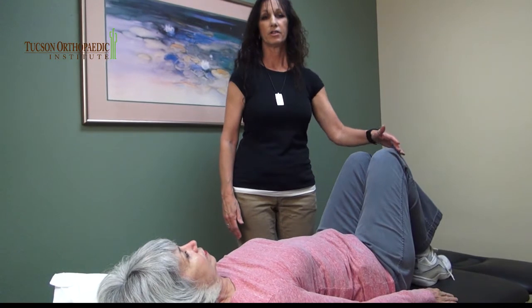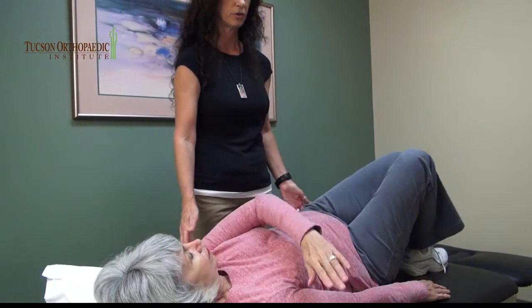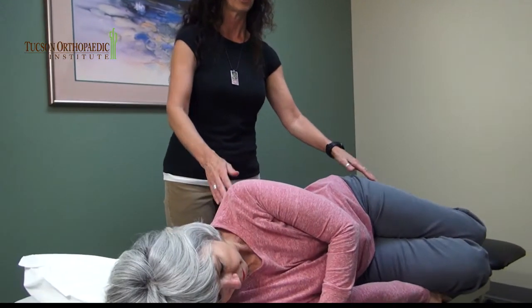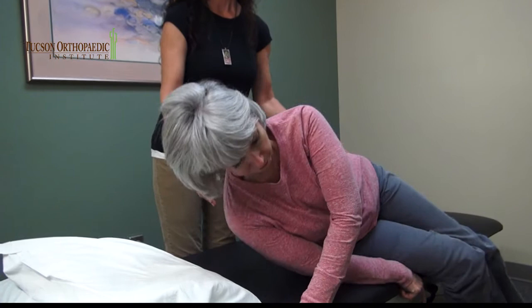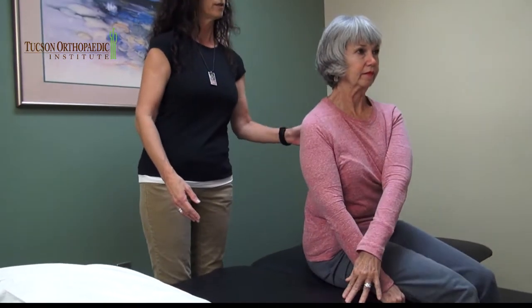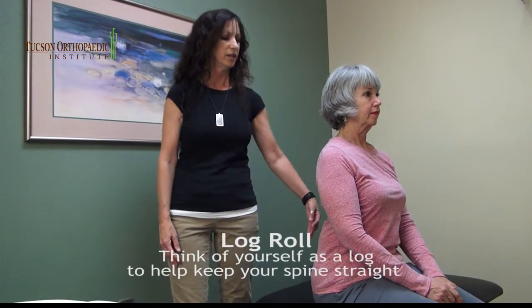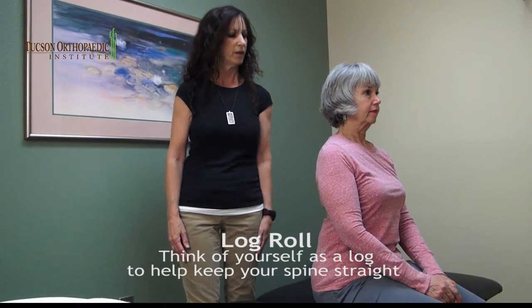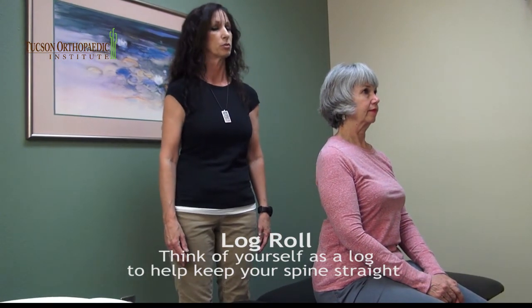Okay, and now she's going to get up. So she's going to again roll as one unit over to her side. Her knees again stay together, protecting her low back or SI region. She's dropping her legs off and pushing up with her hands. Again, her spine is straight and supported. So this significantly reduces the amount of stress into the lower part of her back. And this is the proper way for anybody to get in and out of bed to reduce the stress and strain on their back.